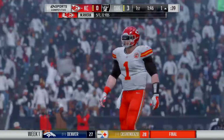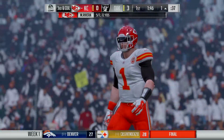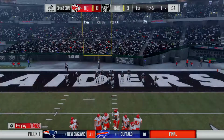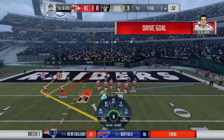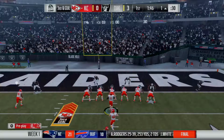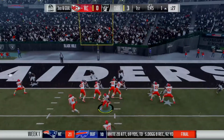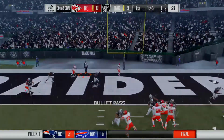Incomplete. That's already the 3rd time they've looked his way on this opening drive. He's caught one of the 3. That doesn't mean they won't continue to go in that direction. It feels like they think they've got something good going there, and they think those numbers are going to increase. They'll look to throw on 3rd and goal.